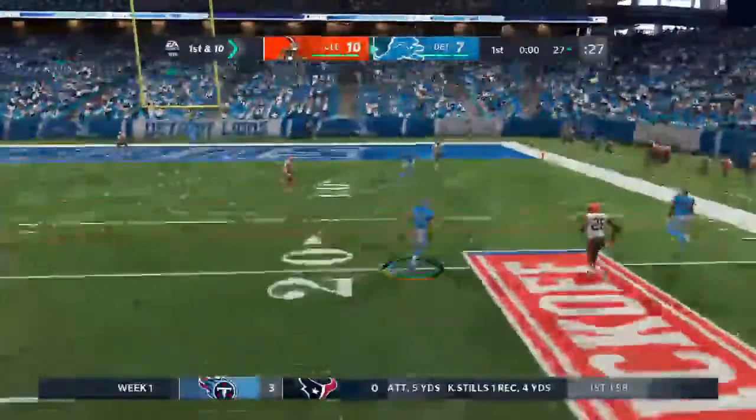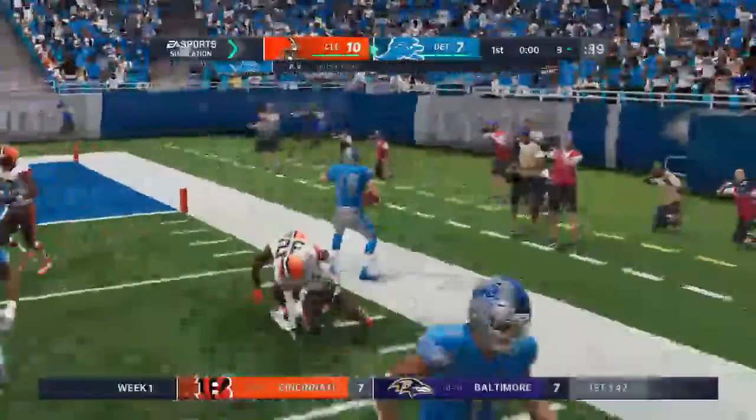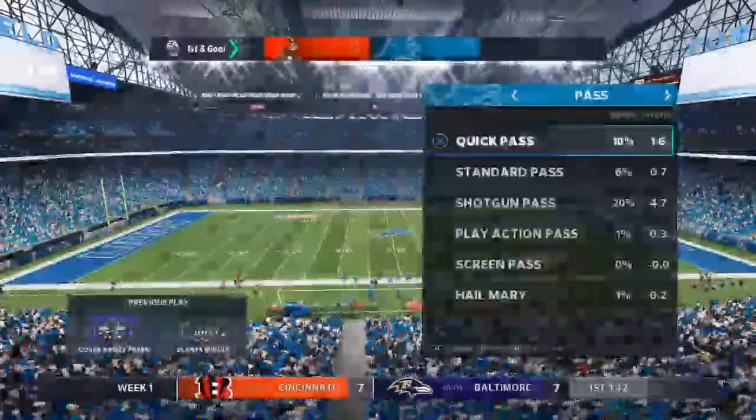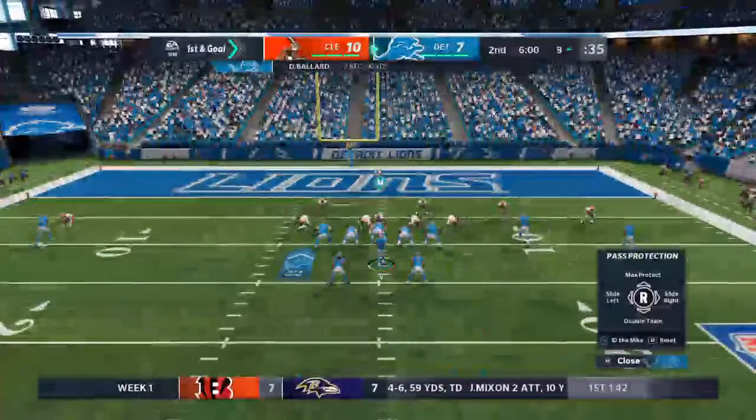Escaping the pressure right. Now he'll pull it down. And he will be out of bounds here on what will turn out to be the final play of this first quarter. 10-7 our score after 1 right here on EA Sports.